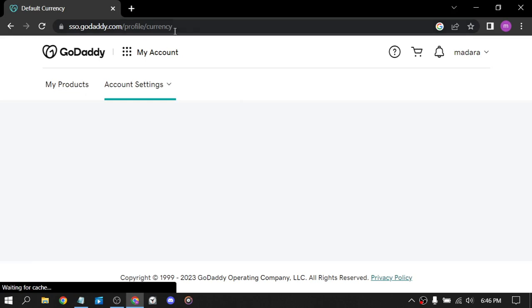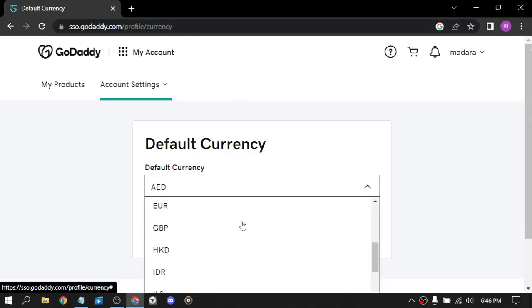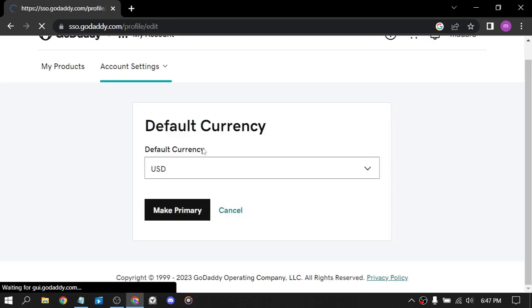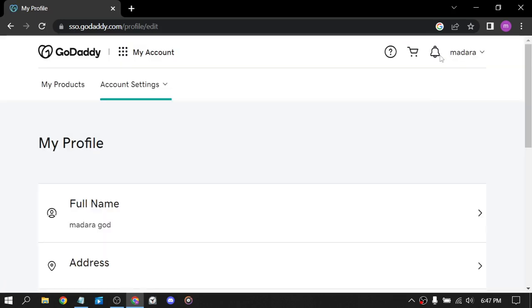Okay, and every page in the settings has its own options. The euro, or we have the USD, the United States dollar. So here we have the notification center, the cart, products, and let's go back to the dashboard or the home.